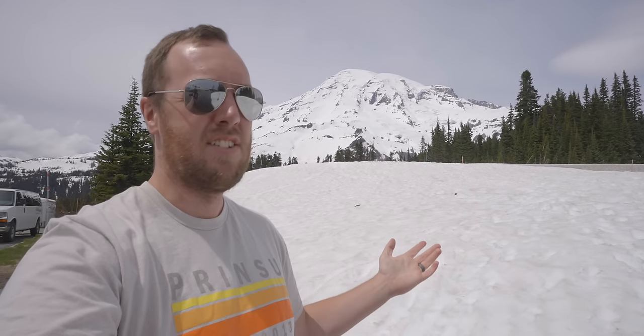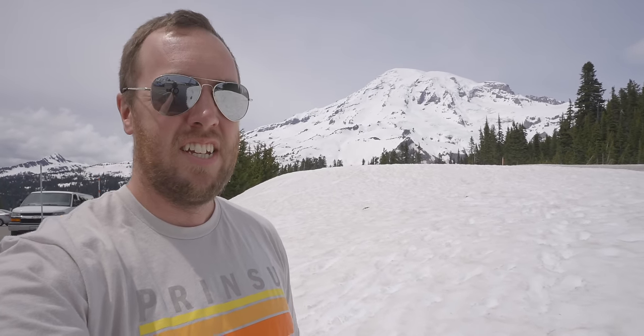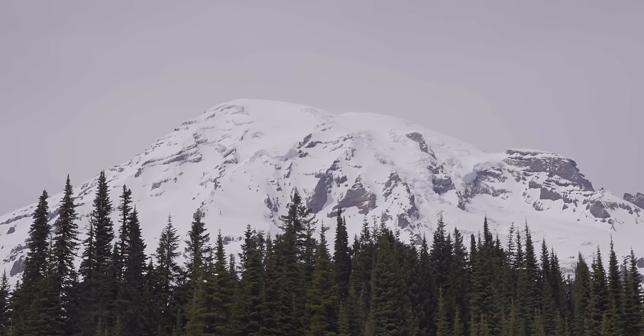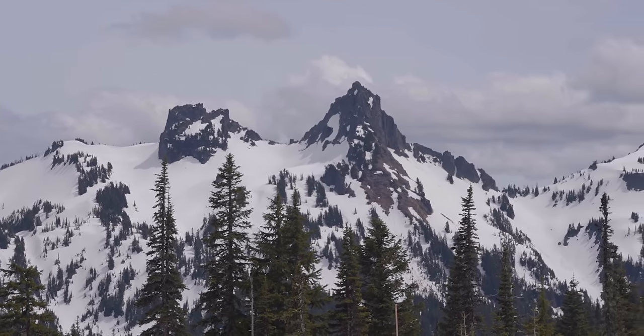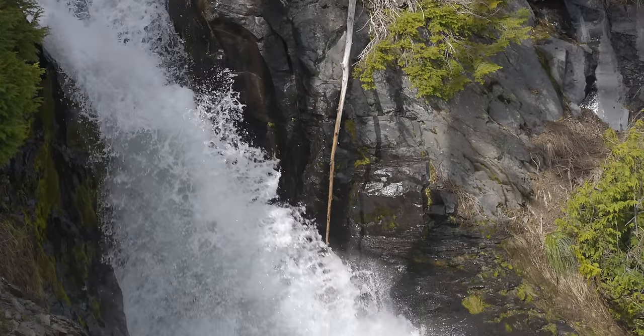Would you look at that? There's no clouds, no rain. We're still in Washington. We're at Mount Rainier National Park, and we can actually see today. That's a nice change. The park is surrounded by beautiful mountains, valleys, rivers, and waterfalls. But obviously, the main attraction is the 14,410-foot volcano, Mount Rainier.